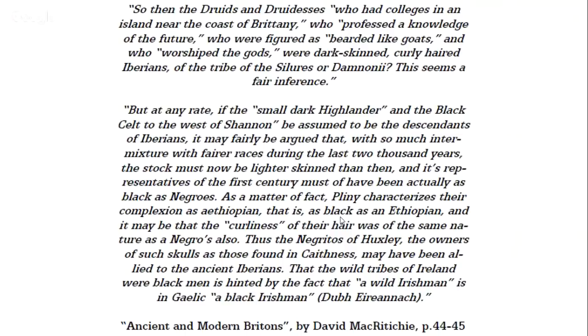So remember, you had the TV show Highlanders back in the days? But the real Highlanders were you and the Black Celts to the west of Shannon, but assumed to be the descendants of Iberian. It may fair be argued that with so much intermixing with fairer races during the last 2,000 years, the stock may now be light-skinned, all right, then. And representatives of the first century must have been actually as black as Negroes.